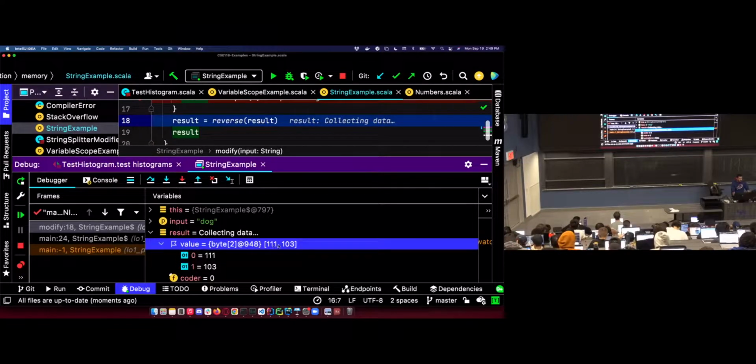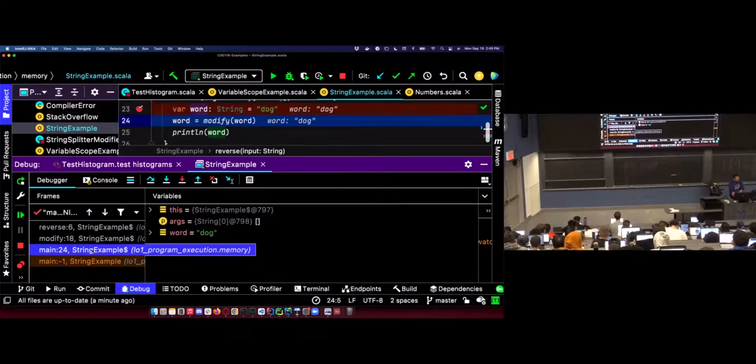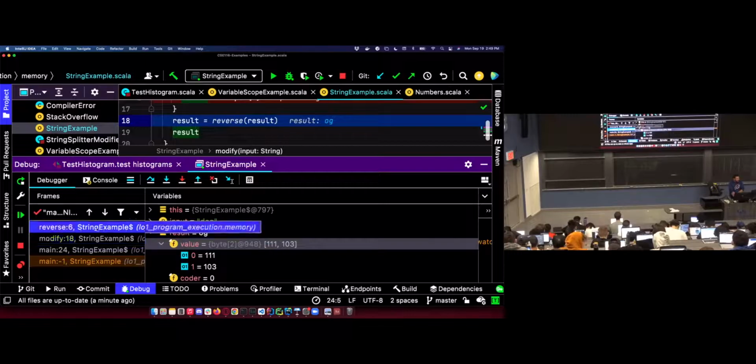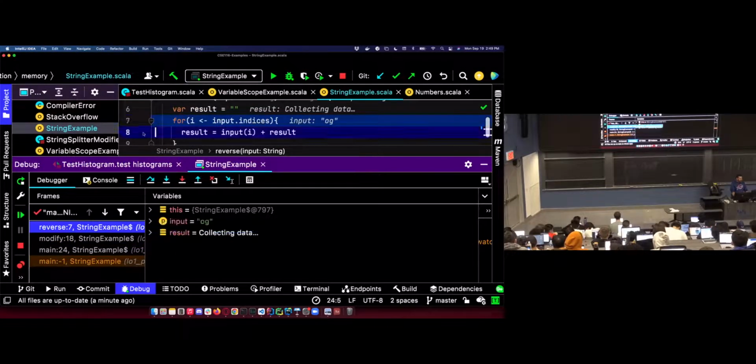But for some reason, it's showing me the ASCII values of the characters in there instead of showing me the strings. So there are little quirks like this where it gets a little frustrating to work with. But it is still a very, very valuable tool, even with the quirks. I go into another stack frame. I can see I have 3 frames on the stack. I can hop across them, and I can continue going through my program.